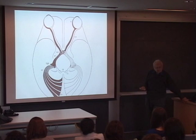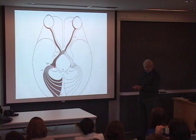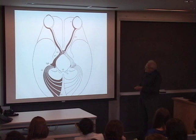And it's a simple way station, if you like. A typical cell gets its input directly from an optic nerve fiber, and it sends its axon directly back to the primary visual cortex, which I've drawn here like this. And the arrangement is such that fibers from this half of this retina stay on the same side, and from this half of this retina they cross over to this side.